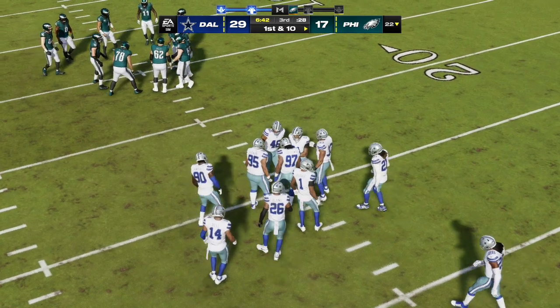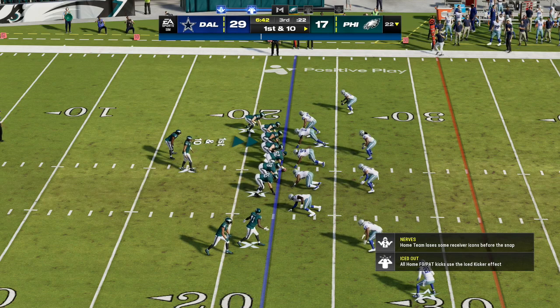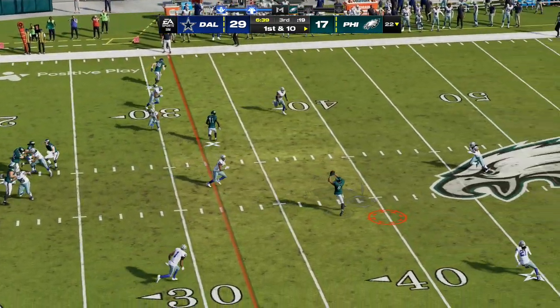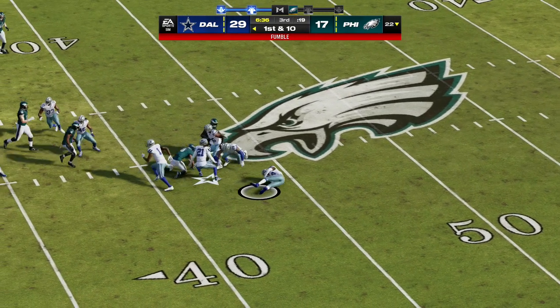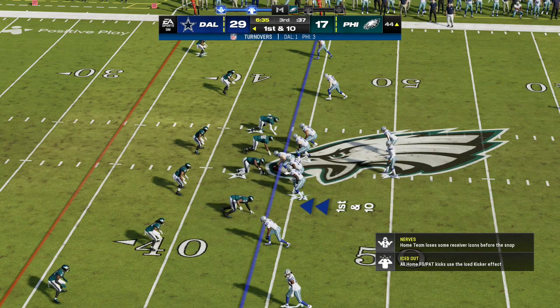And it feels like the whole team's infected right now, doesn't it? It's not just been one person. It's kind of been a group effort where the mistakes have happened. Can they put that aside, kind of start over, and put together a nice drive? Hurts throw. And now look at this. Big gain, but a fumble. And it's picked up by the Cowboys. And they'll take over inside the 45 at the 44-yard line.